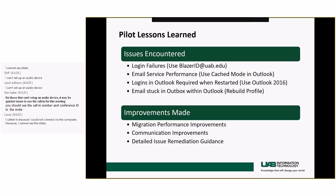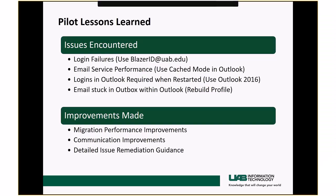Since the pilot, we've made improvements to our migration. We've added additional servers that do nothing but migrate mail. So there's standalone Exchange servers that the only purpose they serve is to facilitate migrations.